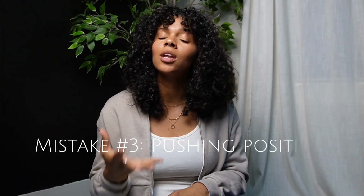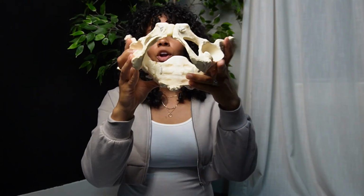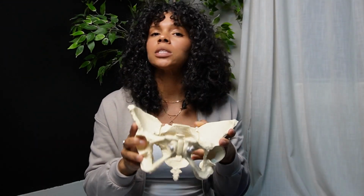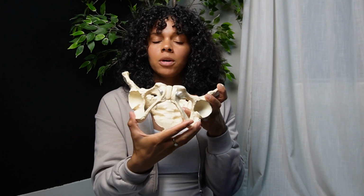Now, the third mistake I see a lot of moms make is the position that they're actually pushing in. Most of us tend to be in hospital settings and we are pushing on our backs with our knees wide open. But if you do not understand the anatomy of the pelvis, you will make a big mistake and do exactly that, which is going to make it harder for you to push your baby out, not to mention the two things that we just talked about. And what most people don't understand about the pelvis is that there are two very important components of pushing. This is the position of your tailbone and this is the position of your femurs and what part of the pelvis you're actually opening up at the right time.